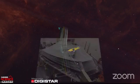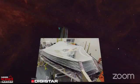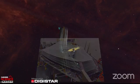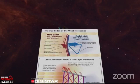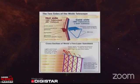We have an image of that too. Yeah, so we can see that sun shield there. It's almost like layers of reflective material that are going to bounce off all of that radiation and that heat and really keep the telescope safe. So here we can see, get that moved up just a touch. Here we go. So we can see the hot side is always going to be facing the sun. The mirrors are always going to be facing away from the Earth and the sun.